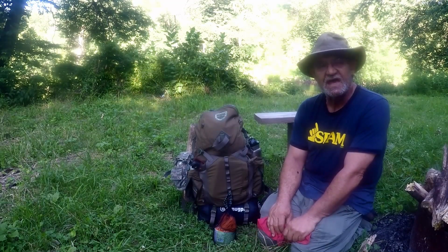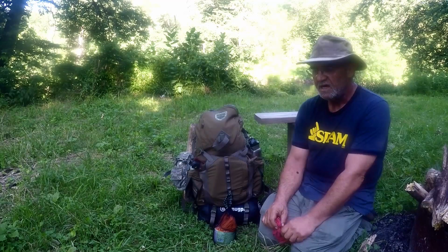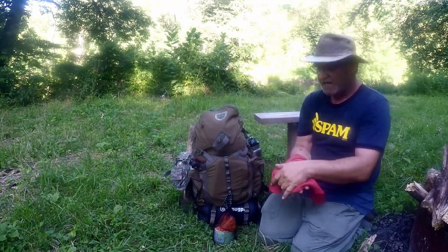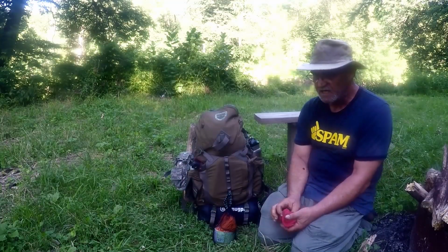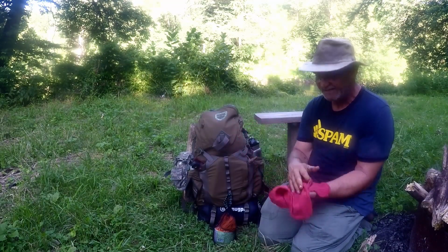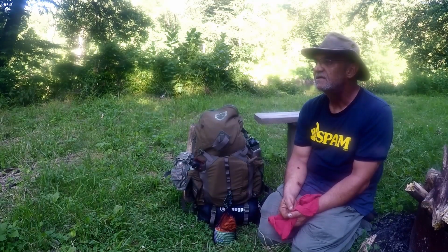And he made a hand towel, just a red hand towel, and he's always bragging about how he is the ultimate alpha male. And he made this, the alpha towel, sorry, upside down, Adventure Outdoors alpha towel. And I begged and bothered him about getting one, and finally he sent me one, and I couldn't tell you how great the timing was. I was really struggling. This came in, I was really excited to get it. It's just a simple towel, and it got me thinking about how I'm dealing with my struggling over the past couple of weeks, and wrote a blog on that.